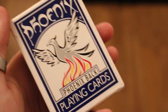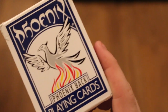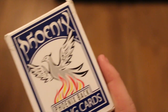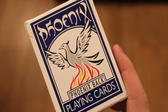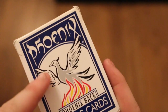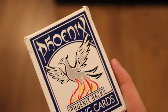Now, as you can see, it doesn't use such a really dark blue. It uses a kind of lightly dark blue, not too dark. It has Phoenix in fiery style letters, and it has Phoenix back playing cards, and you can see it has a Phoenix there that's jumping away from fire. They've done a lot of shading with it, as you can see here, and a lot of details going on.